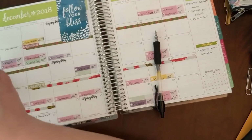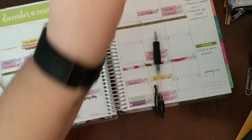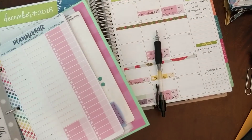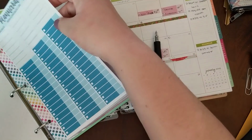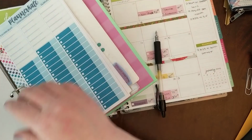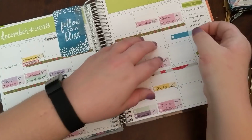But the only thing I need to add is I went out to dinner with a friend, and I am including that in my grocery fund instead of unbudgeted because I think that'll be a little bit easier. So I'm going to put a blue sticker for groceries. And that was on Saturday.